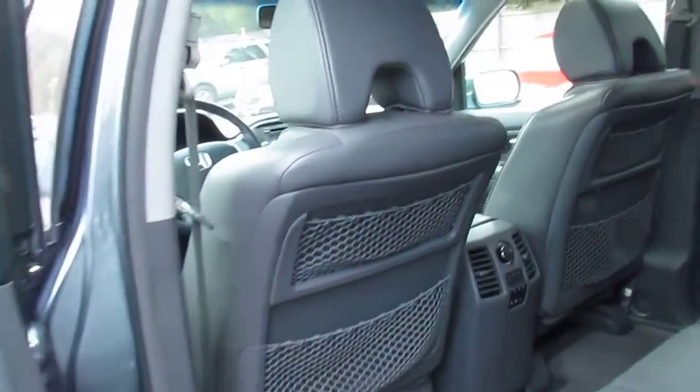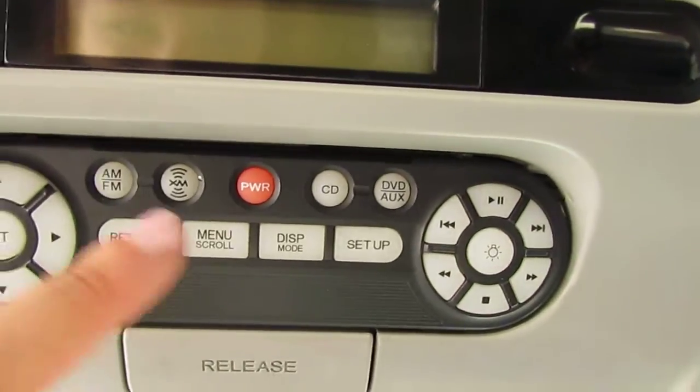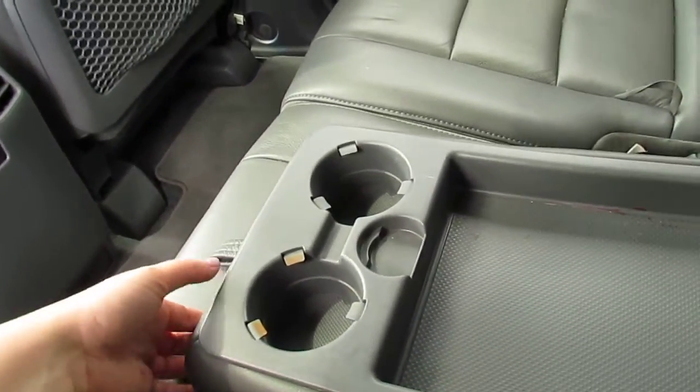Take a look in the back seat. You've got a great entertainment system as well as plenty of storage behind both seats. See, you can open this. There's your screen, all of your power settings and entertainment settings. You also have the headphone jacks right back here and climate controls for whoever's sitting in the back, as well as handy dandy armrest, cup holders, a little bit of storage there as well.